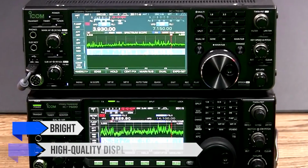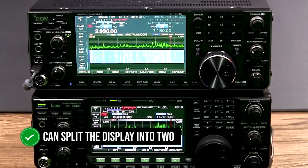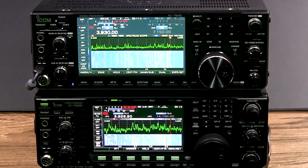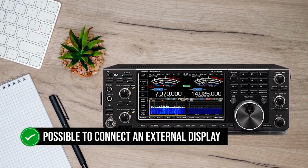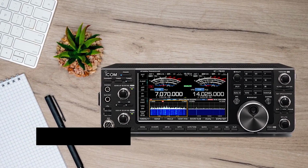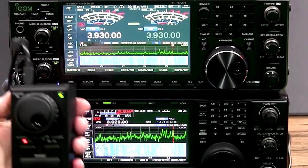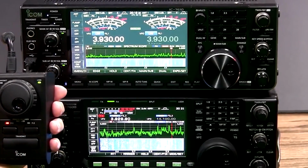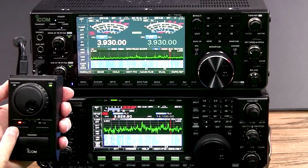The bright, high-quality display is large enough for most users. You can also split the display into 2 to show information like main and sub receivers. Should you desire a larger display, it is possible to connect an external display to the transceiver. The bright and sharp display shows off several features, including a spectrum scope, waterfall, audio scope, and more. Of course, it also shows the menu and information related to the current channel and frequency.